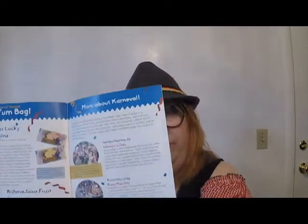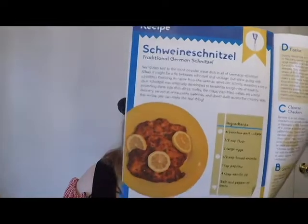And then it tells you some festivals in Germany. I'm having some sinus issues, so I apologize. Oh, schnitzel. You guys, schnitzel is the best ever. That was our first meal when we got to Germany. We had schnitzel and it was fantastic. Maybe it was because we had just gotten off the plane and we were hungry.